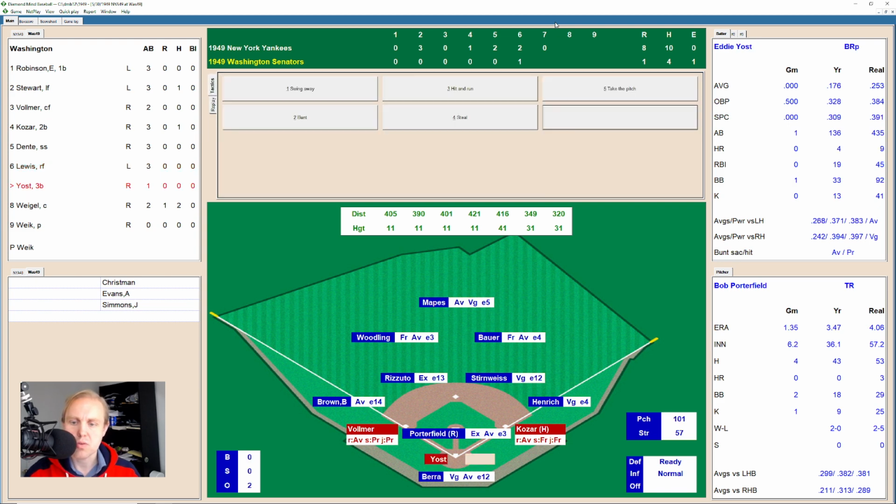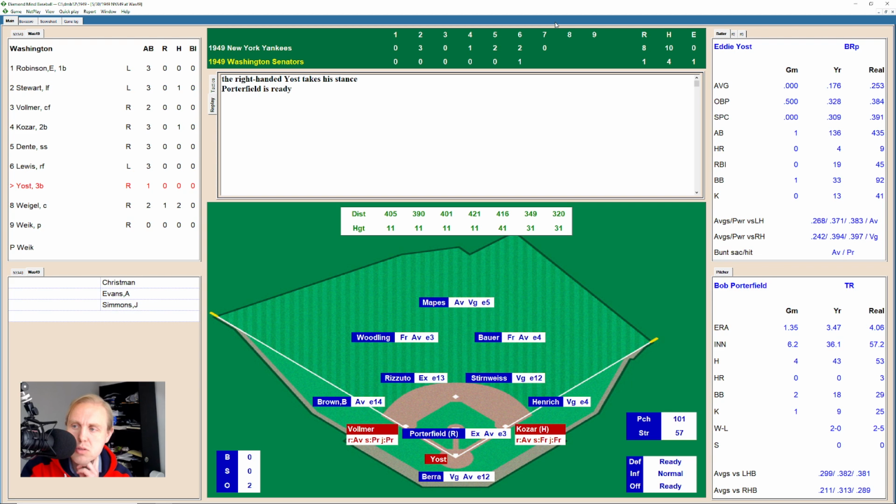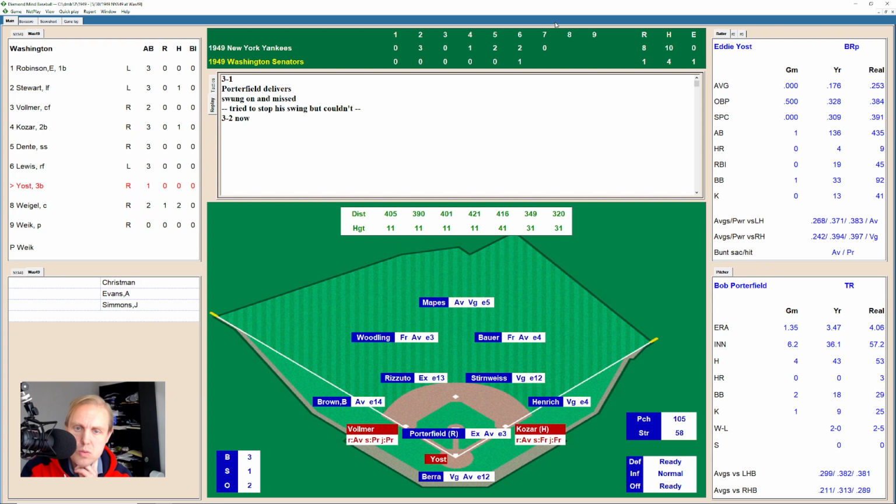Hit to center field. Sternveiss, actually, the second baseman, goes back. He scrambles for that and gets it. 2 away. Eddie Yost is up now, 0 for 1 with the walk. Takes the ball inside. .176 his average. 2-0 the count. Hitting way below where he did in real life. 2-1 now. There, it's off the plate. It's 3-1. Swing and a miss on that one.